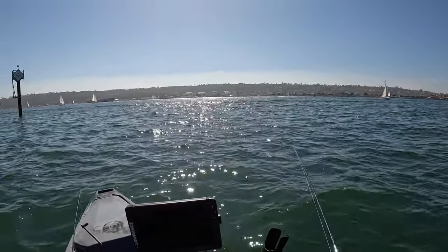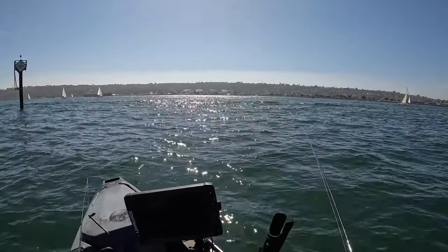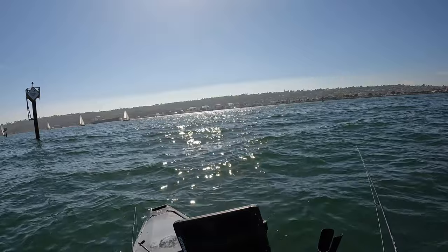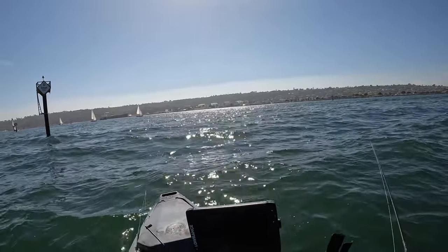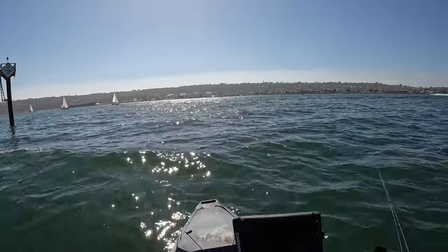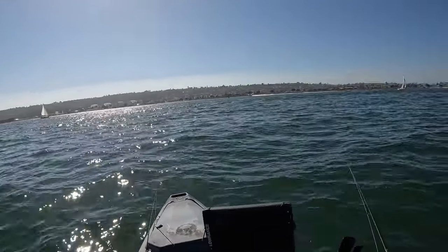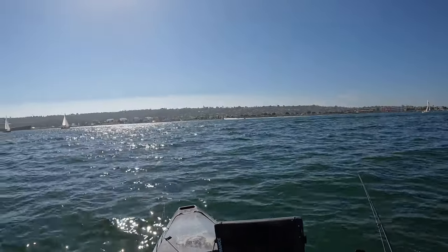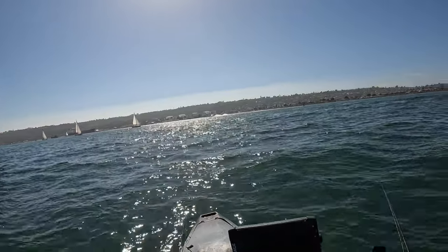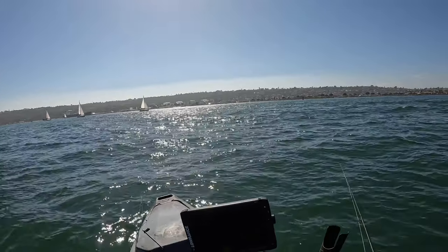Right on the way over there, we're just filling up. You guys do come over here and be careful because it's pretty choppy. If you're a beginner kayaking, don't come over here. I don't recommend it because it's pretty choppy.